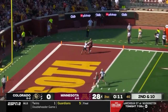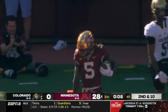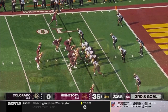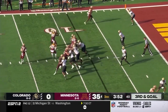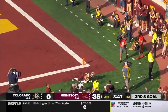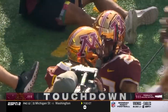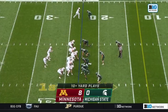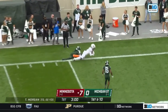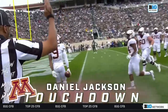Morgan looks to the corner. Up for grabs. Caught. Did he stay in? Yes, he did. Touchdown, Dalen Wright, 16 yards. Morgan, back corner of the end zone. And it is caught for the touchdown. Clay Geary hauls it in. Morgan down the sideline toward the end zone, and it is caught. Daniel Jackson, touchdown Minnesota.